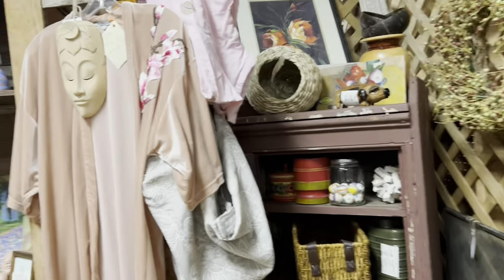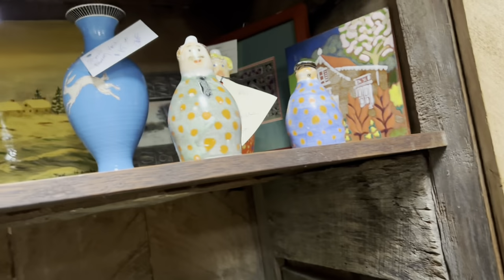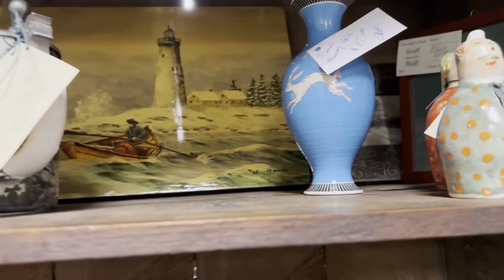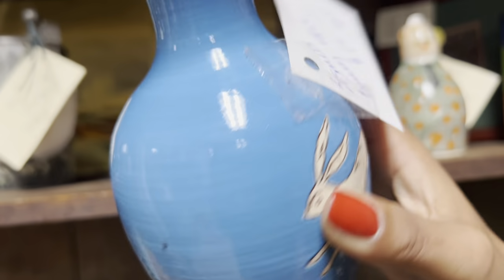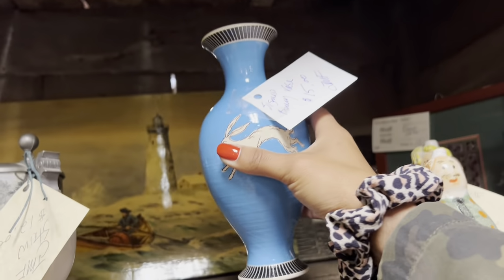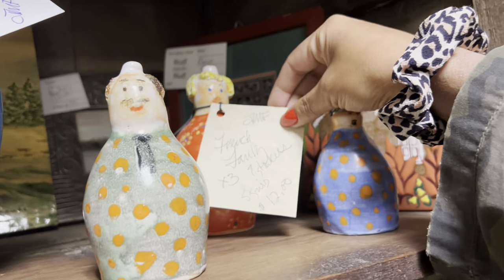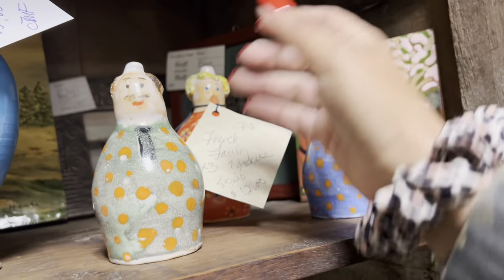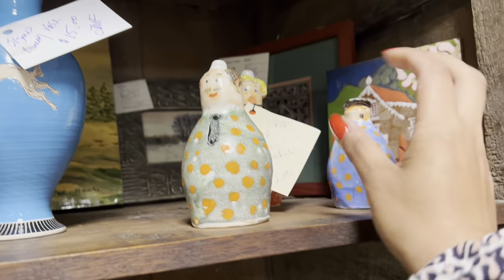I've been finding some real interesting stuff in this booth. These kind of caught... Wait a minute, this bunny vase. Did I look at this last time? That is really cool. $15 probably leaves little room, not as much as I'd like. But I was looking at these. These are very strange. French family shakers. Very strange. I'm not sure what to make of that.